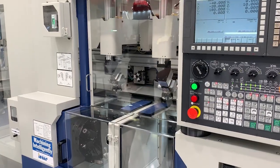But what we also looked at was the Muratech machines there that are going to be on show. There's going to be 2 of those here. We saw them at EMO.